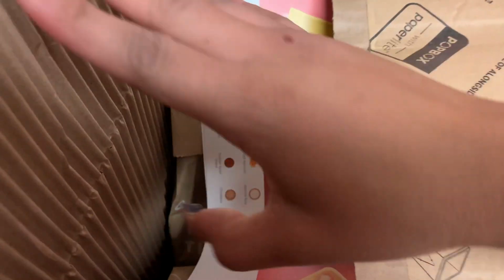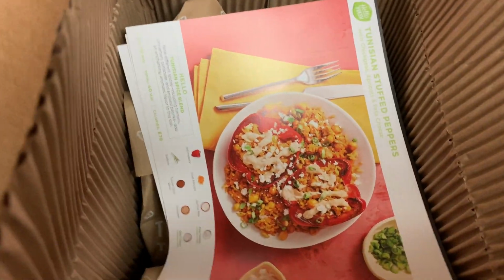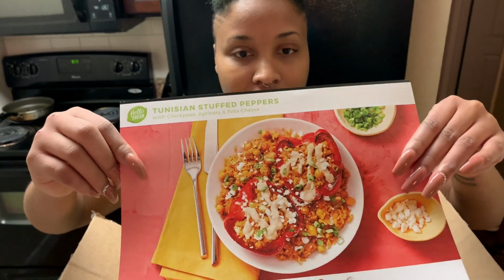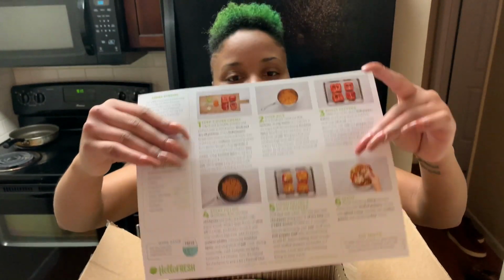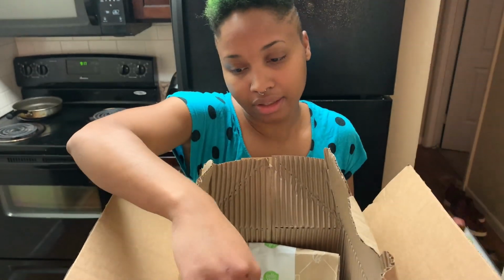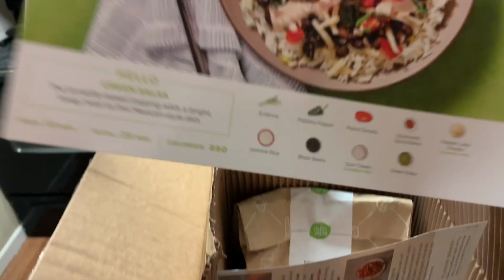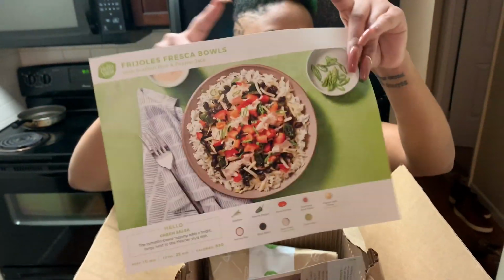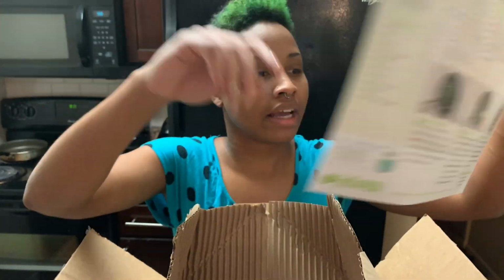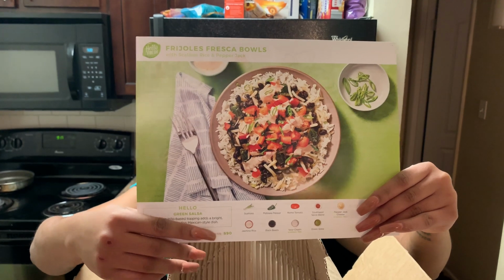Anyway, let's get into it. I'm short, y'all. I'm on my tippy toe. So I got some stuffed peppers. And then on the back is the recipe and the ingredients. Then I got a fresco bowl. And just like that, it's also on the back. So I see them. And each one tells you the time, what you're using, and all that fun stuff.